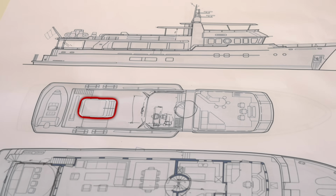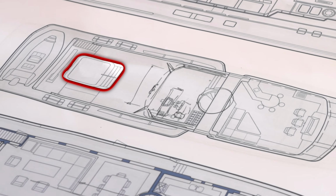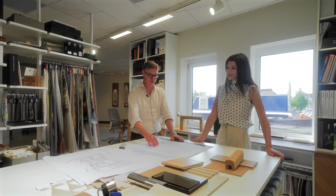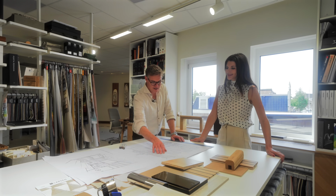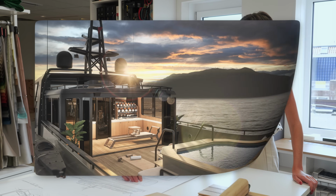And talk to me about this jacuzzi. I can see that you already have a jacuzzi here, but what if I wanted to amp this up and make it a little bit larger? You can, definitely. We've done that in the past on other Doggersbanks, because the construction here already allows placing heavier equipment on the deck. The tender can grow a little bit, the jacuzzi could grow.